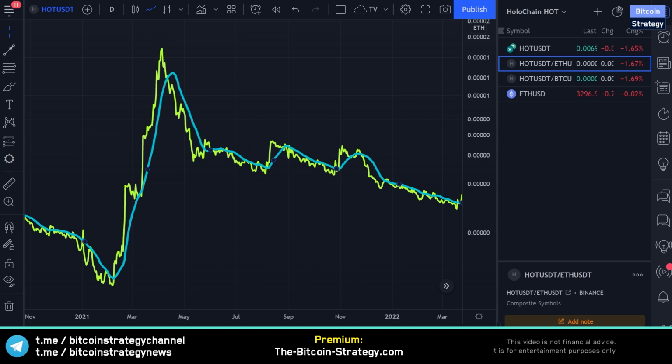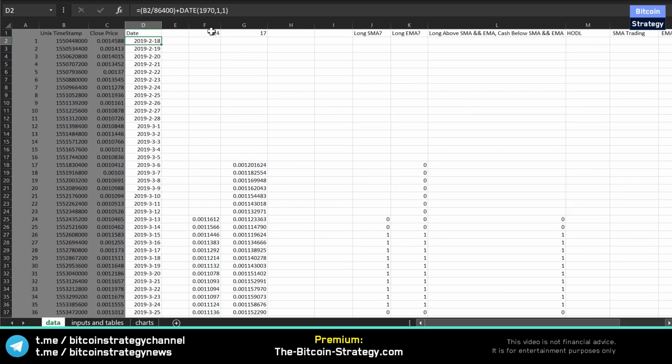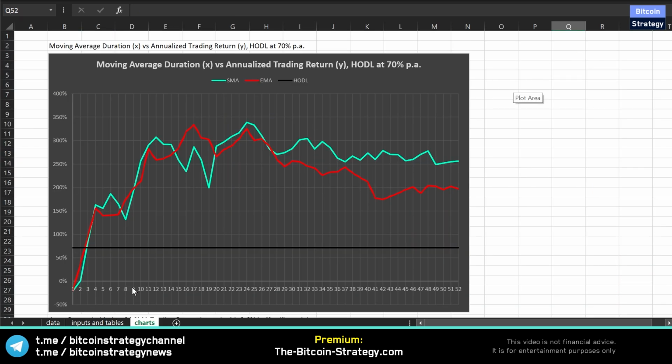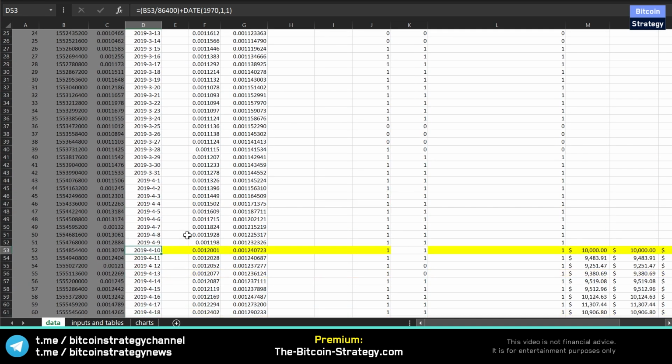So that's why I've built this calculator. And for this calculator, we've got several data points. Our first price is from the 18th of February 2019. We don't start trading though until the 10th of April 2019. Why is that? Because we are going to backtest all the daily moving averages up to the 52-day moving average. So we have to start the backtest 52 days after our first data point, because to calculate the 52-day simple or exponential moving average, we need 52 days of data.